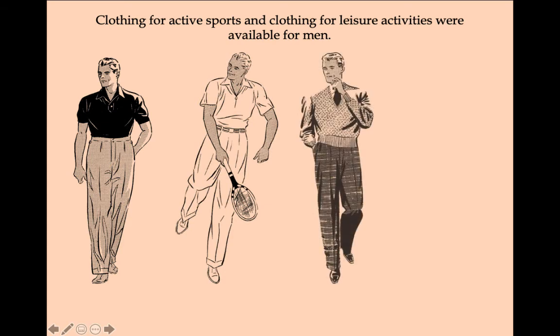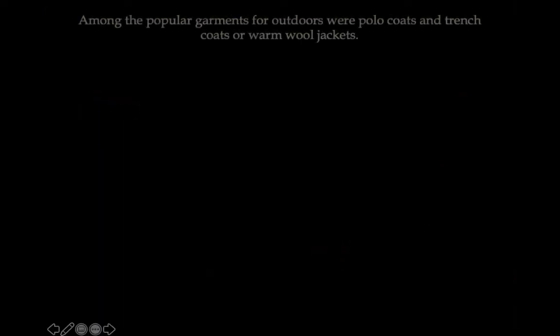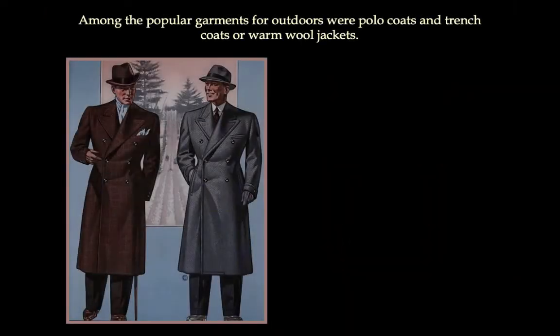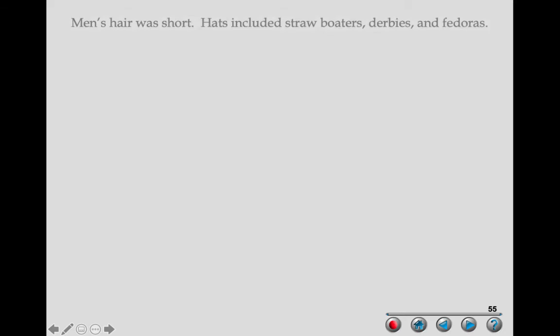You do see more clothes for active wear and leisure activities, in particular after the war. So the tap trousers with a polo, a vest. So you have a more casual look here. In terms of outer garments, polo coats and trench coats, pretty much any jacket made out of wool. That was the main material for these jackets, these coats. Double-breasted was pretty common. You would wear your fedora, your Oxford shoes, and your trousers, and sometimes a walking cane.